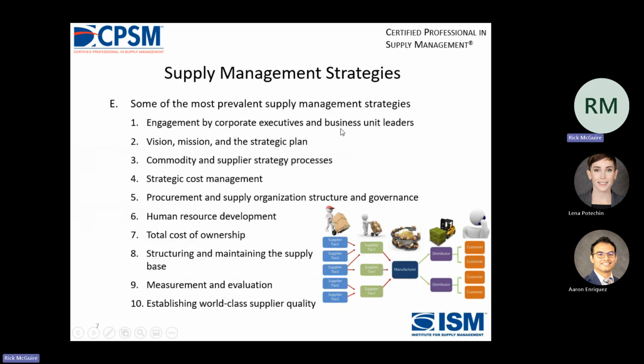Some of the more prevalent supply management strategies: engagement by corporate executives, vision, mission, and strategic plan. A lot of companies are into this. PACCAR, we don't do it so much. Commodity and supplier strategy processes, strategic cost management, procurement and supply organization structure, human resource development, TCO, we use quite a bit. Structuring and maintaining the supply base. We actually do this quite a bit, but not in such a formal manner. Measurement and evaluation, establishing world-class supplier quality.